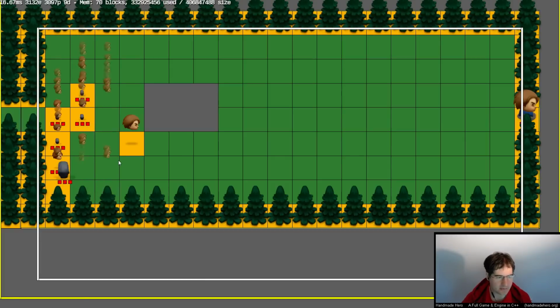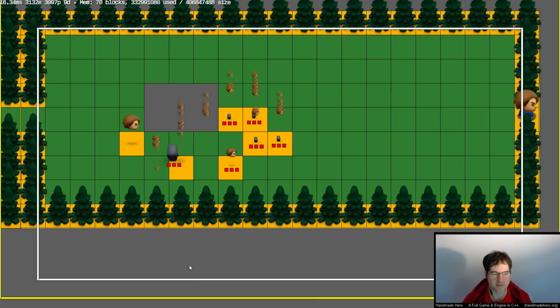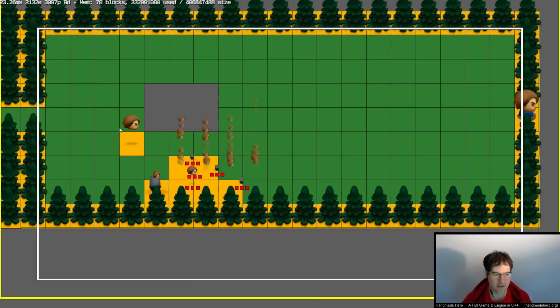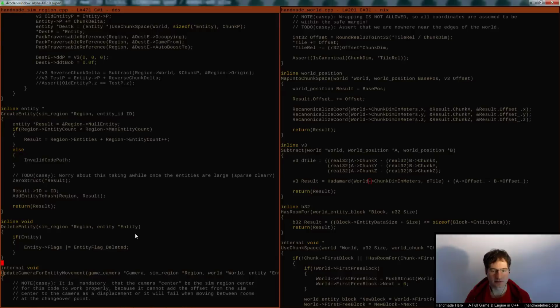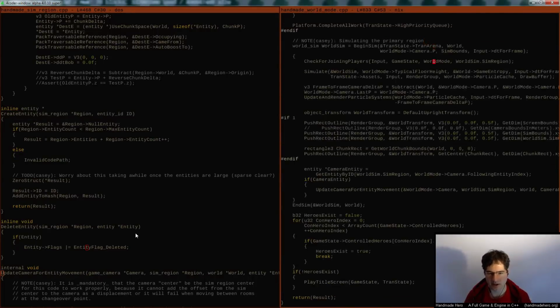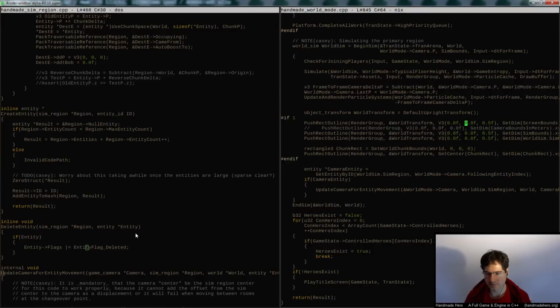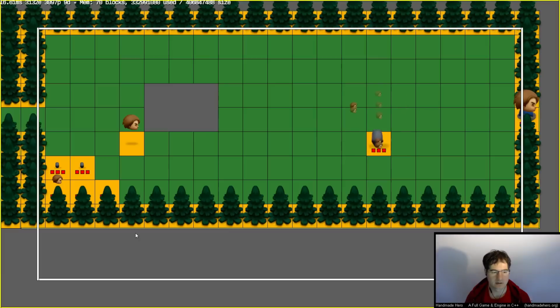I'll also point out, though, that the screen bounds are not quite centered either, which also doesn't make a whole lot of sense, right? So I feel like we have a couple remaining issues there. Let me go ahead and reduce the displacement that these are feeling. So there we go. So that just turned out to be an offset issue, so that's fine.